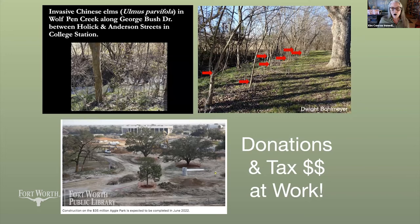Remember we talked about Monarda fistulosa. The reason they're planting these plants is because they're burgundy in the fall. Well, oh my gosh, Monarda fistulosa is a gorgeous burgundy color. It's a forb, it's not a big tree, but hey, it might work.